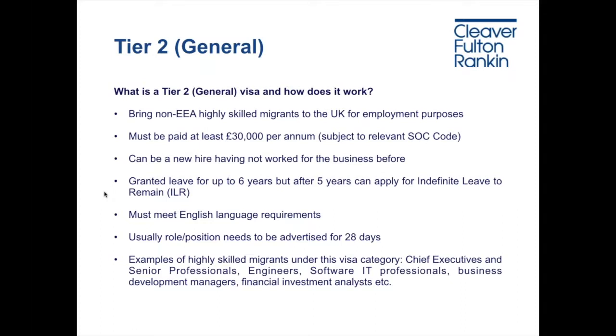For Tier 2 General, not always the case, but it's usual for the position to be advertised for a 28-day period. Now, there are some roles that are on the shortage occupation list, which would bypass the need to advertise for 28 days. But by and large, for any HR department or leadership, they would need to consider possibly advertising the role for a 28-day period.